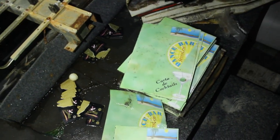What the hell? Oh, look, more VIP cards. There's literally a stack, full of VIP cards. What is that? Oh, that's the menu.